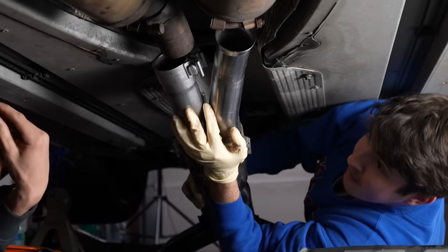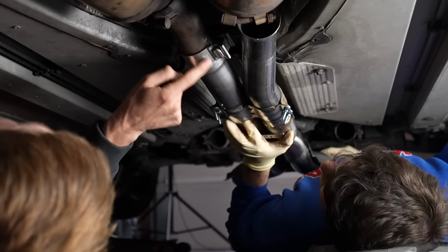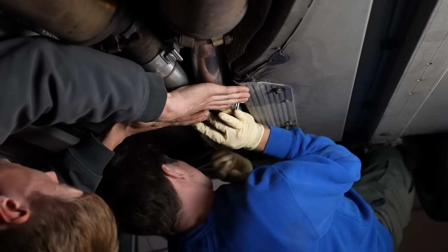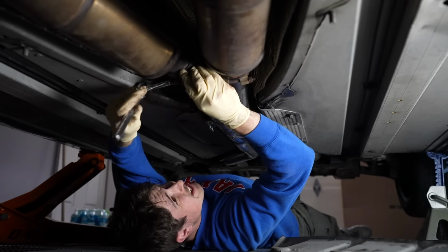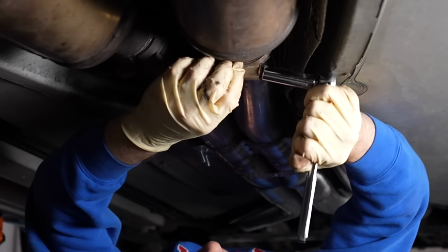With our hanger issue solved, we can install the new mid-pipe into the car. The hangers are sliding in perfectly, and although we forgot to order new clamps and have to reuse the old clamps, which are pretty beat up, with a bit of persuasion, we can get the pipes to slot into the headers correctly and tighten everything down properly.